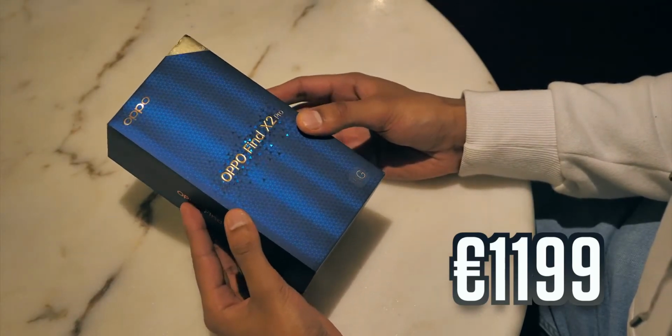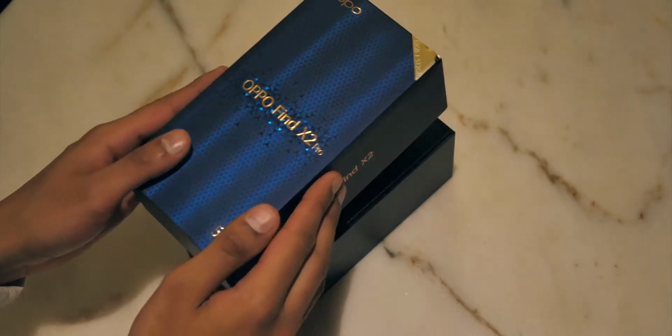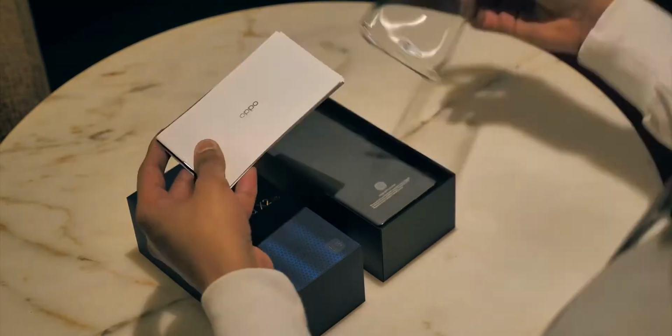I've spent about 72 hours with the Find X2 Pro, so my opinions may not be completely formed. Regardless, here are my impressions of the phone after 3 days of use. Let's get this out of the way.